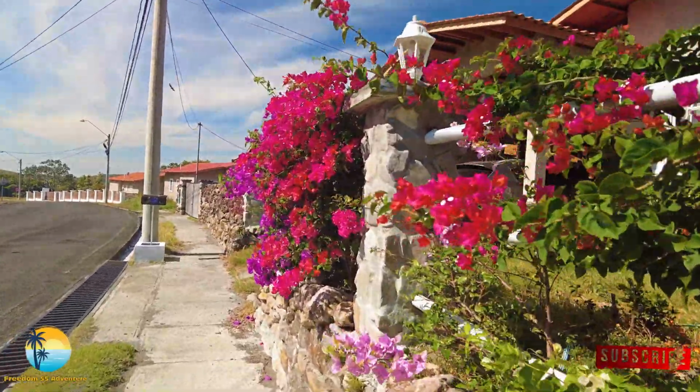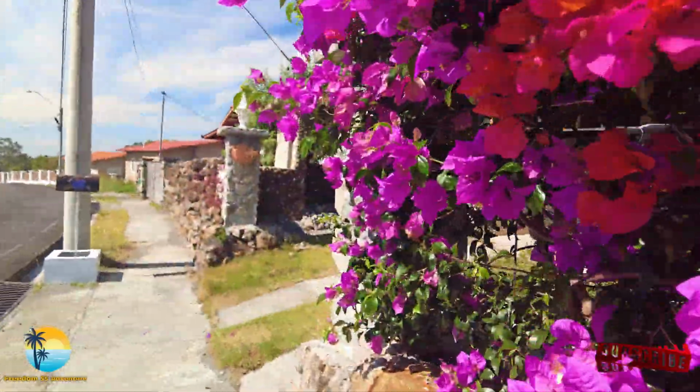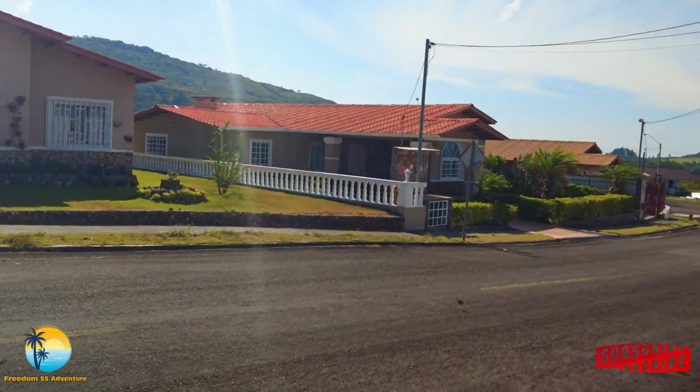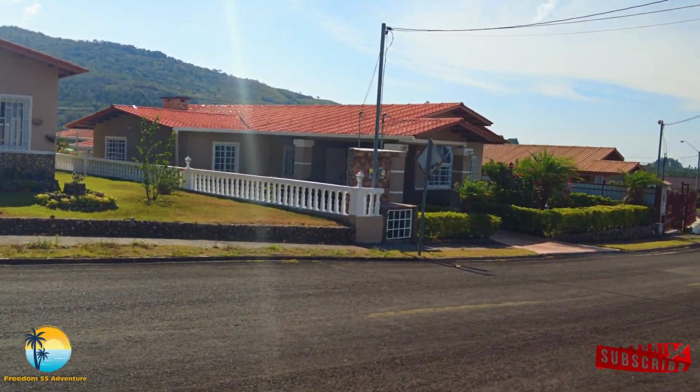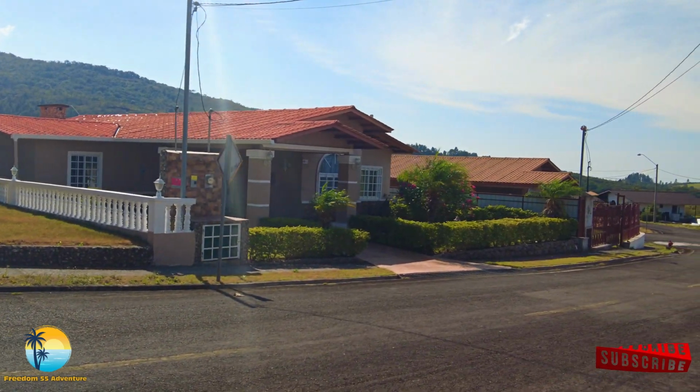Imagine living in a peaceful and pristine neighborhood, where you can experience the joys of springtime all year round. This could be your very own personal paradise, where you can truly relax and enjoy life to the fullest.